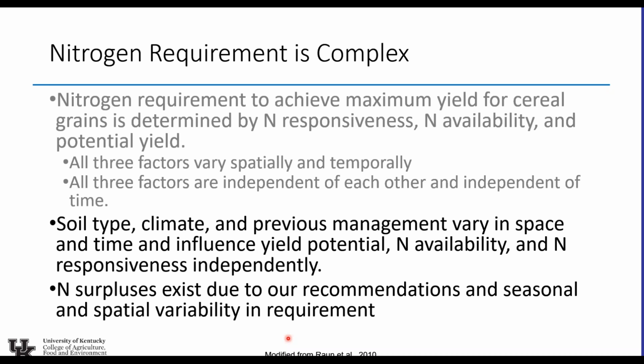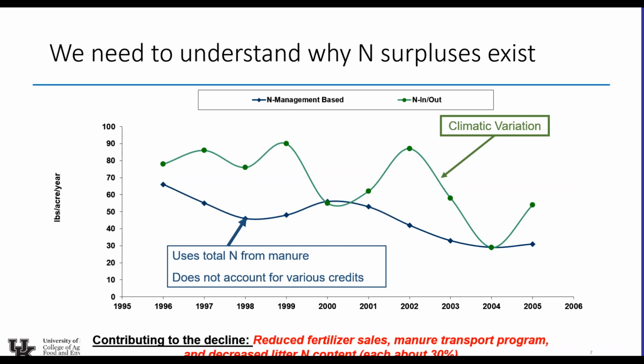And so when we look at nitrogen surpluses, which are responsible for contributing nitrogen to the Gulf of Mexico, the Chesapeake Bay, or Lake Erie, I think it's largely due to our recommendations and the precision of our recommendations, so that even if you follow the very best recommendations, you are still impacting the environment with nitrogen losses due to surpluses built into those recommendations. So we need to understand why surpluses exist.